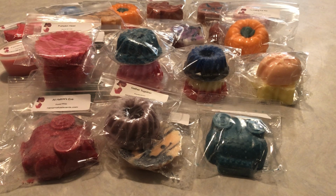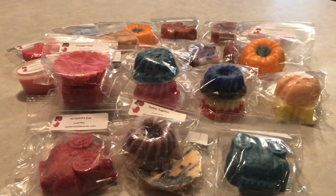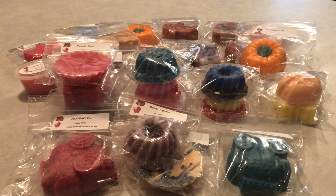That's my haul, y'all. So, let me move these papers out of the way. This is my Nana Makes Sense haul. Let me show you all the stuff it leans towards in the back. It's all the lovely stuff that I have to show you.